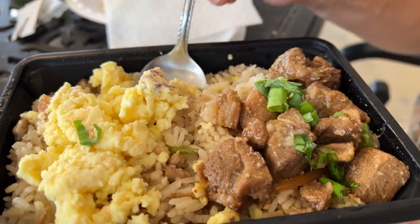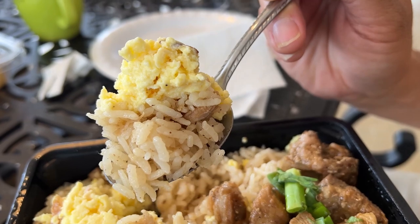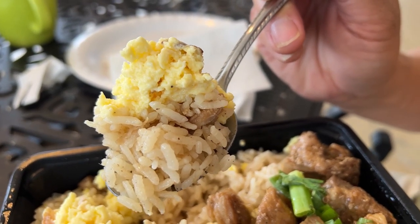I'm gonna try a little bit of the fried rice as well as the egg. The egg is like scrambled egg. Nice and fluffy. Fried rice texture. Yeah. It's good. It has good flavor. It's not gnutto. Yeah, not soggy. It's paraparato. Paraparato means separated. Each grain is separated. Yeah, it matches really well with the pork adobo and the egg. Okay, this is a winner right here.